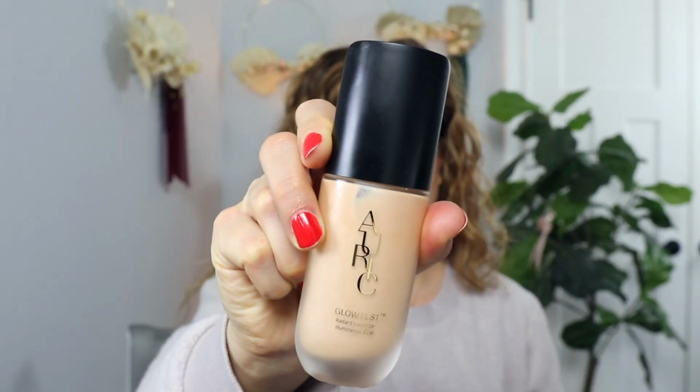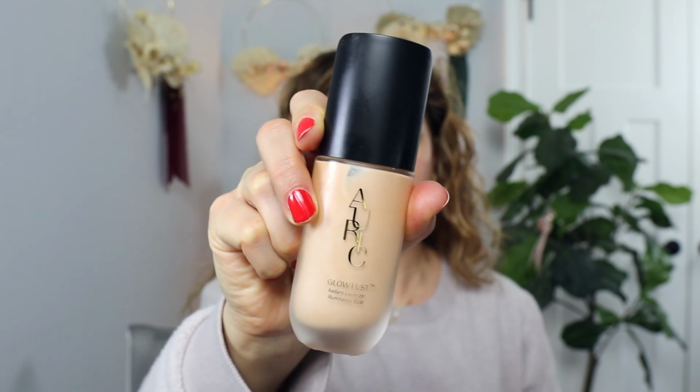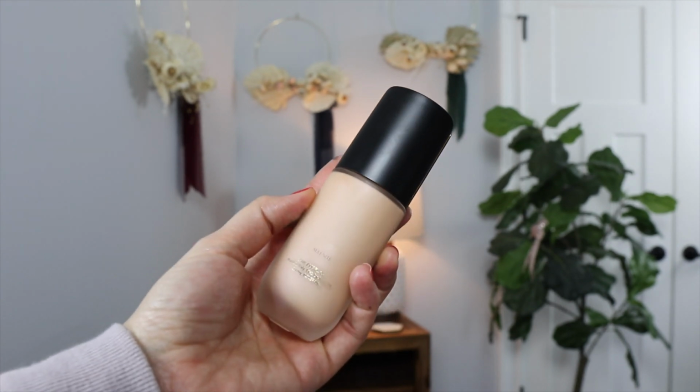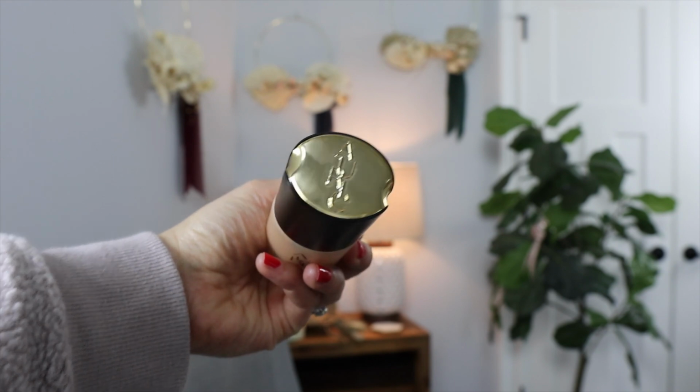She's come out with 2 different products, and then of course different shades in that particular product. So she came out with this Glow Lust Radiant Luminizer. It's absolutely stunning, you guys. Now this retails for $45. This is a luxury beauty brand that she's created. I have mine in Selenite, which is light warm beige. It's gluten-free, fragrance-free, paraben-free, and cruelty-free.